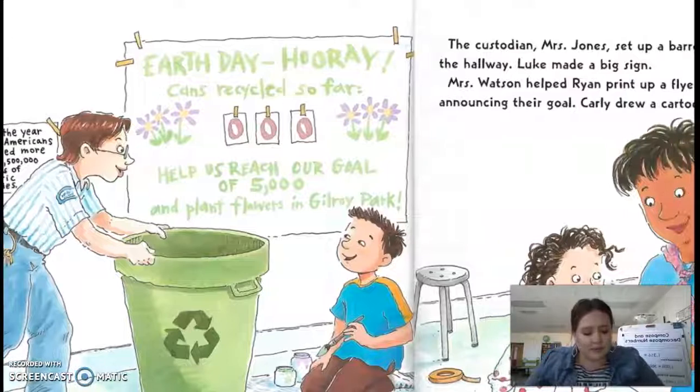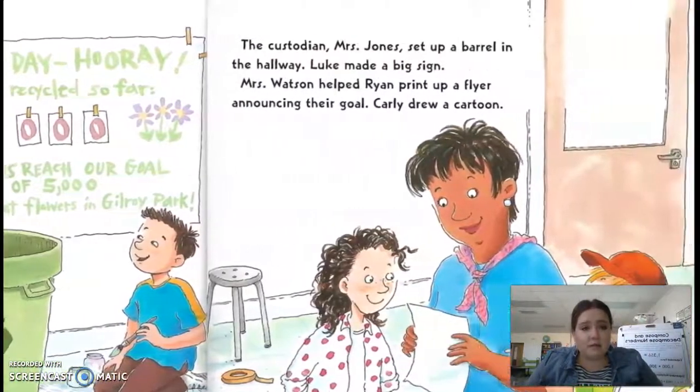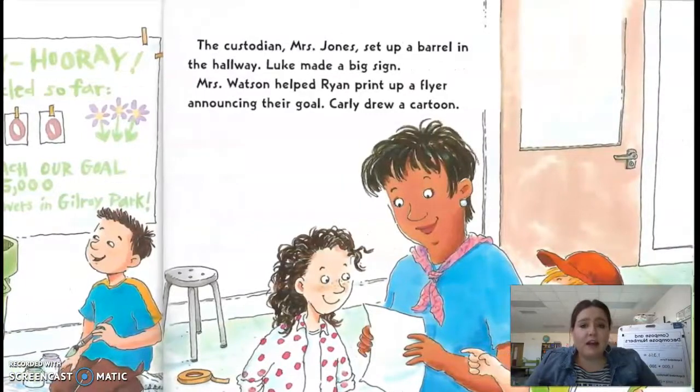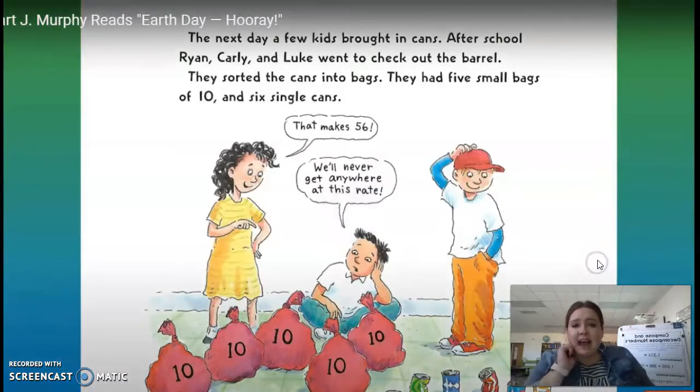The custodian, Mrs. Jones, set up a barrel in the hallway. Luke made a big sign. Mrs. Watson helped Ryan print up a flyer announcing their goal. Carly drew a cartoon. The next day, a few kids brought in cans. After school, Ryan, Carly, and Luke went to check out the barrel. They sorted the cans into bags. They had 5 small bags of 10 and 6 single cans.